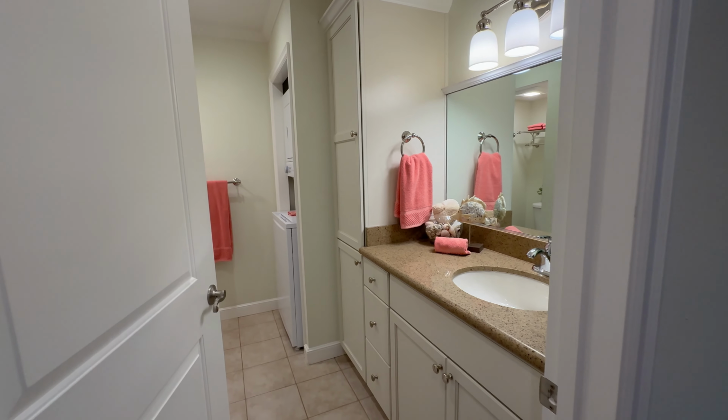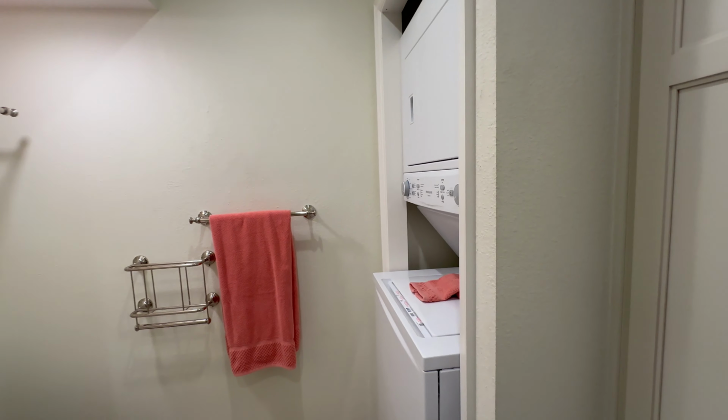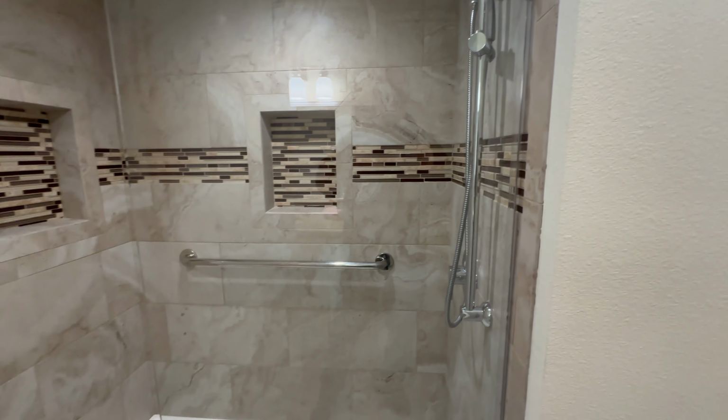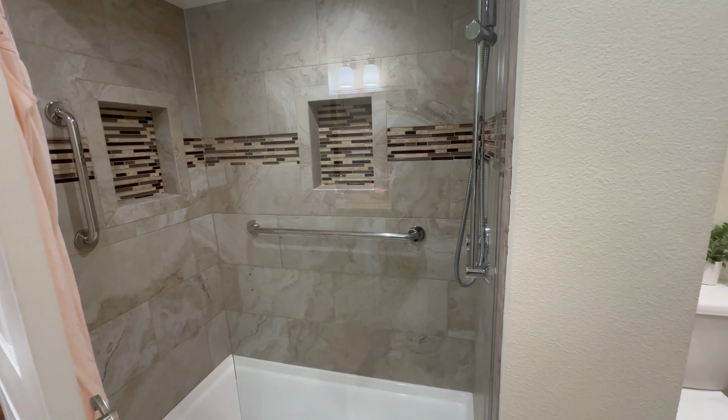This one's been updated nicely with laundry, stackable. And then the tub has been converted into a big shower. And that is a Carmel.